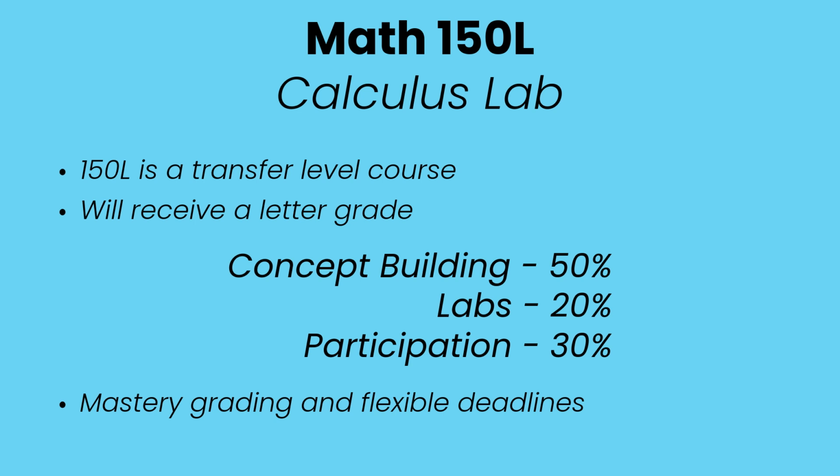Finally, how are things graded? What's going on with deadlines? It's kind of interesting. Math 150L is a course in itself, yet it's meant to support another course. So how does that work? One aspect of that is mastery grading.